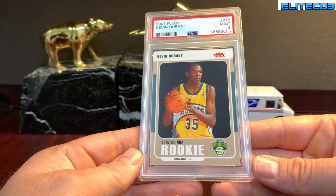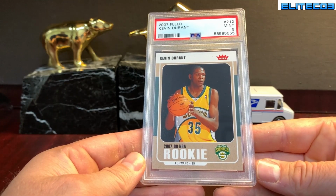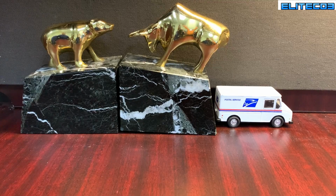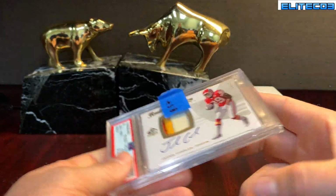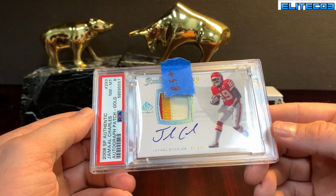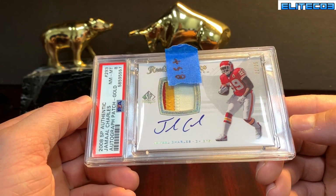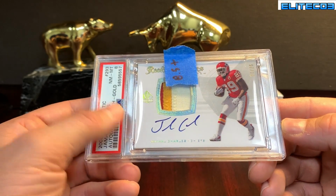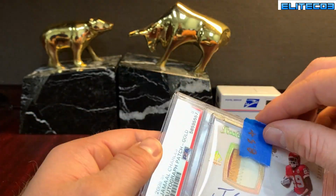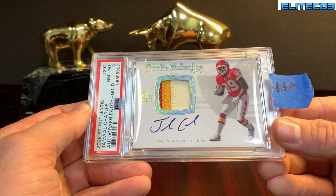We've got Fleer, the base Fleer Durant. I have no idea what some of these are worth anymore. I mean, most of them have come down quite a bit from the peaks. This Charles, I also thought had 8.5 potential, so probably end up snapping this and sending it over to SGC and just seeing what they give it. But that's the SP Authentic Gold 25 print.